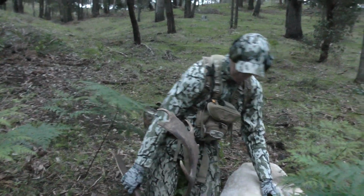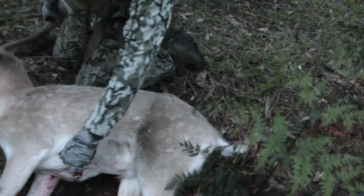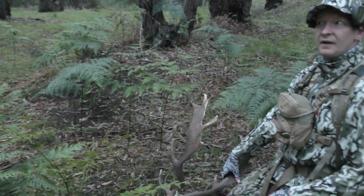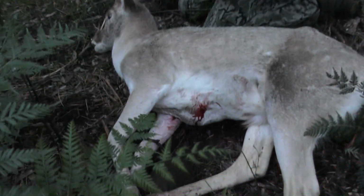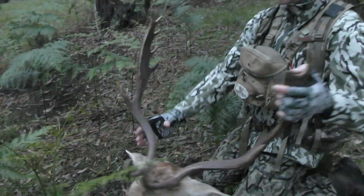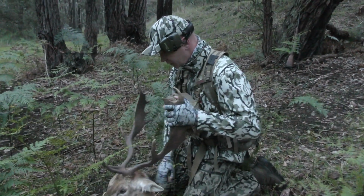A bit too low. I'm actually pretty lucky I've only just hit that. And just that hemorrhage, it's like just a low heart shot. Was it quarter of the way facing downhill? Yeah. Or was it facing up? No, it's facing it, so that's entry. Yeah. Exit, I'm not sure actually. Yeah, we'll have a look at the exit in a minute. We'll pull it out of these ferns, yeah, and we'll get a better look at it.